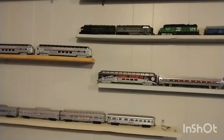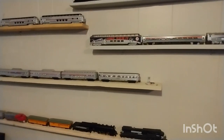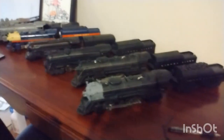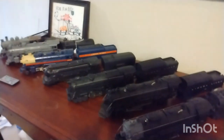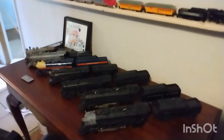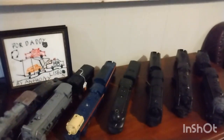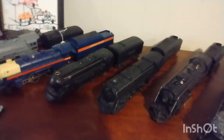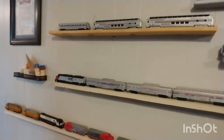I kind of don't like how it looks. I want it a little bit more organized because I have more trains down here and I want to put them on display, but then again, I could leave them here. But I was thinking about, eventually I am going to do an N scale, and this might be where I put the N scale, so I don't know. But right now, this is where the rest of these trains is going to go. So we'll see how that goes. But I'm not liking how this looks.